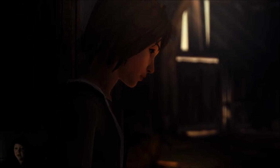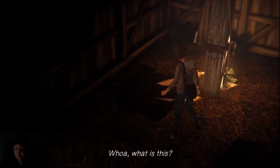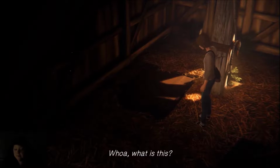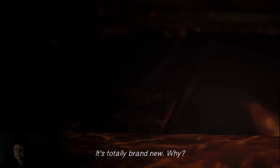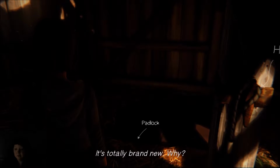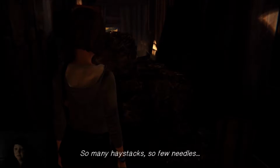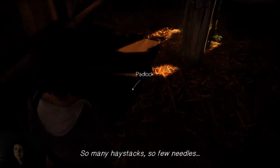I can hear something here. What have I found? Is it an opening or something? A bomb shelter? What is this? It's totally brand new. Why? So many haystacks, so few needles.